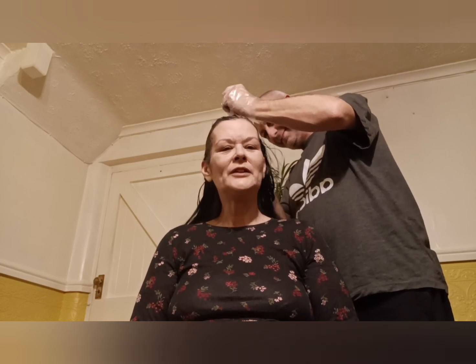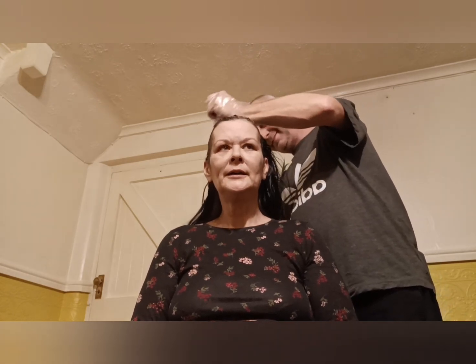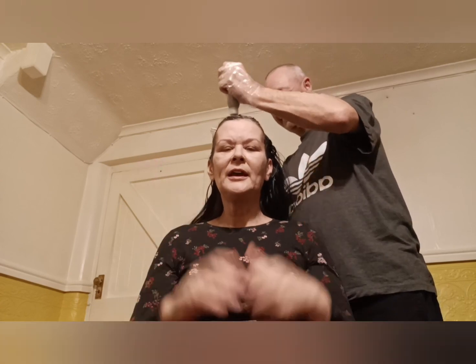And I found after having the children, my hair never grew back quite as thick as it was when I was younger. It's considerably thinner than when I was younger. I used to have a nice thick head of hair.